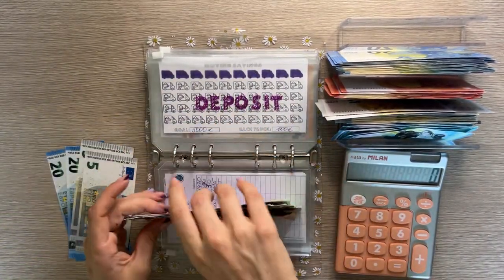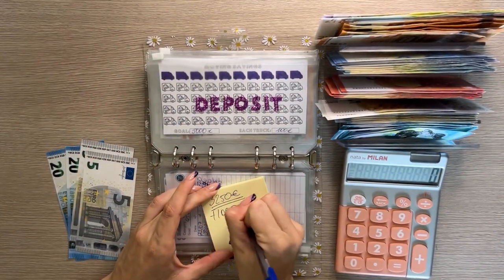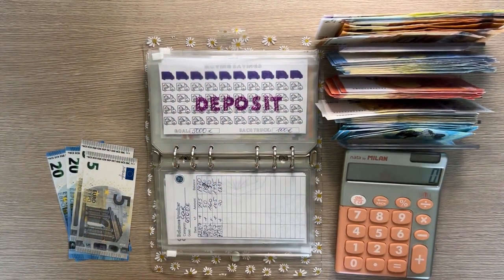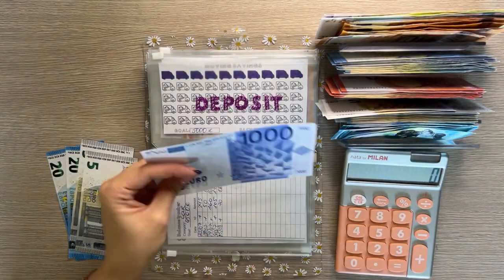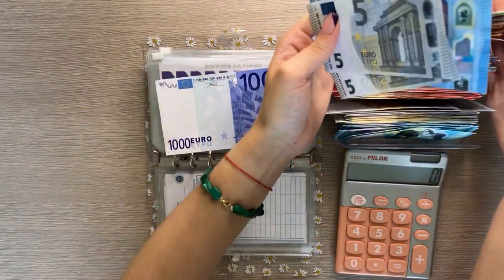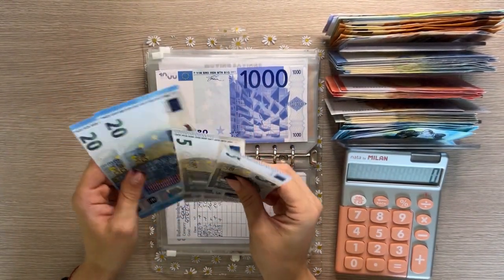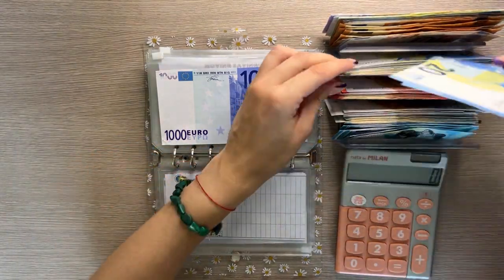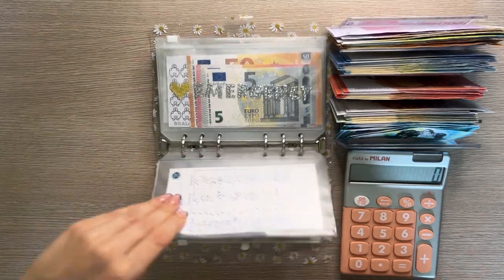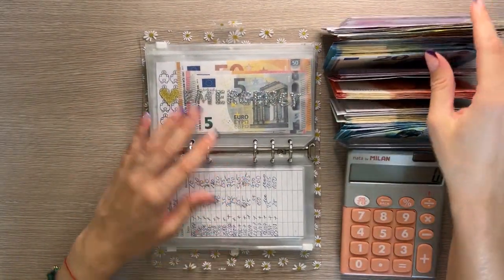Okay, so I'm writing down that I'm adding 1,000. I have a little folder, as I said, with fake bills. Let me grab a 1,000 bill. Also, all of these placeholders I do sell on my Etsy shop, so if you're a Euro budgeter, these come in really handy. So 1,000, 20, 40, 45, and 50. So grab a fake 50. So that's what we should have in here. 1,050 in deposit. Perfect. This was way thinner.